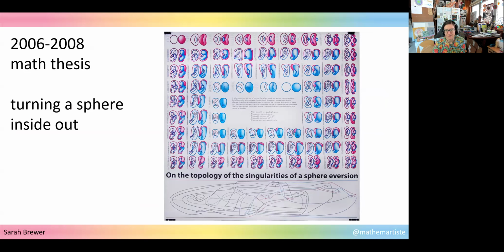For my master's thesis, I studied a field called topology, which is the study of surfaces in space and properties of those surfaces that remain unchanged under deformation. For my thesis, I wrote about a particular method of turning the sphere inside out without cutting or gluing, but allowing it to pass through itself. My thesis was about 100 pages of illustrations and about 10 pages of actual text.